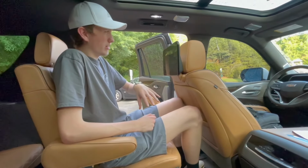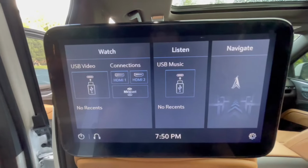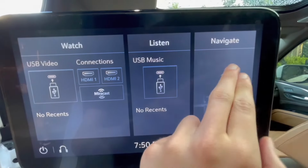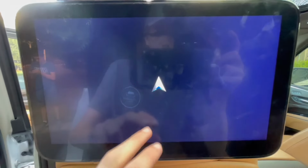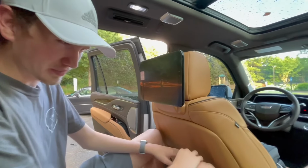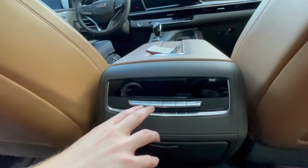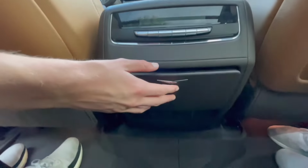Real quick, let's show everything off. So we have back here a huge back screen for movies, entertainment. You can send commands from here to the driver up front. You can control all kinds of stuff back here, which is really cool. You have a nice little pocket. You have your air system back here, which the car is not on, but it's digital, just like up front. You control it right here.